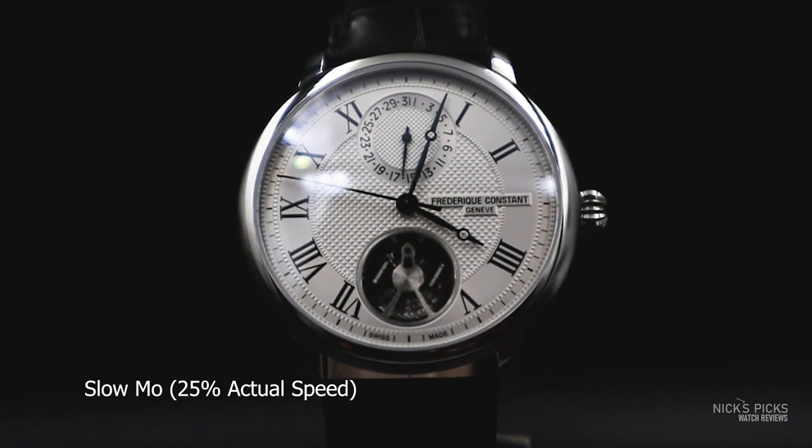This is a prototype, a working prototype, because none of the watches are here yet. They're not coming in until the first week of December. Wow, that's incredible. I think I'm probably going to be ordering the white dial version. Now, this also comes in a blue dial. The oscillator itself is also blue.